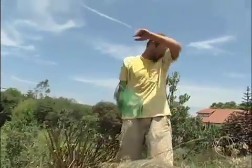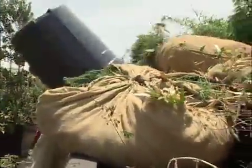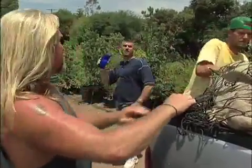Now, if I had a chipper, I could take all of this and make my own mulch. But there's a place in San Diego where you can bring all of this stuff and they do the composting for you. Hey guys, let's hurry up. I'm letting all the cold air out. Air conditioning. Shotgun. So where is this magical place?